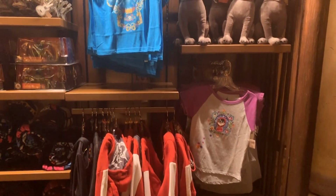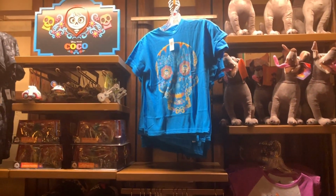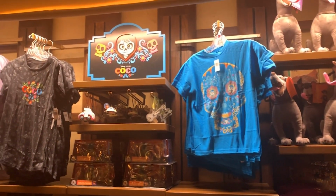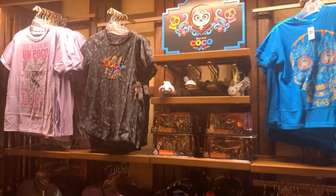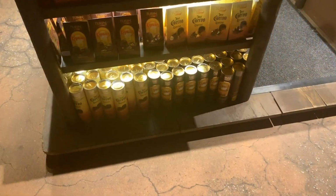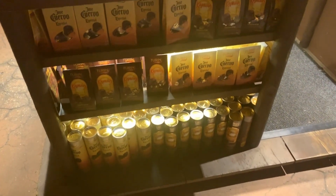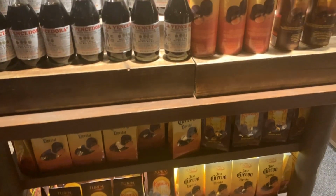One thing I am also into in the Mexico Pavilion is all the Coco merchandise because I love the movie Coco. So it's a fun spot. If you also love the movie Coco, this is a great spot to come get a special Coco souvenir. But besides Coco merchandise, there's awesome authentic merchandise as well. They've got authentic Mexican vanilla.